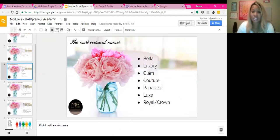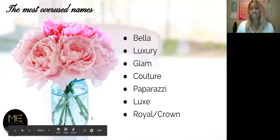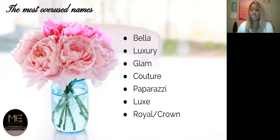All right, so that is securing your logo, your domain name with GoDaddy. Here are some overused names that I would suggest you stay away from if you can, just because they have been used a lot. So there's Bella, Luxury, Glam, Couture, Paparazzi, Luxe, any kind of Royal or Crown or anything like that. Names with those words in them are very overused. So you may find someone that's using something similar, you'll see a lot of people with these names. Stay away from it, okay?